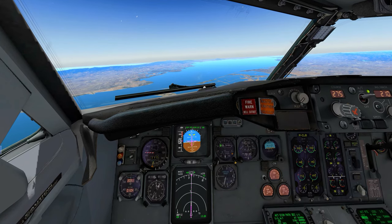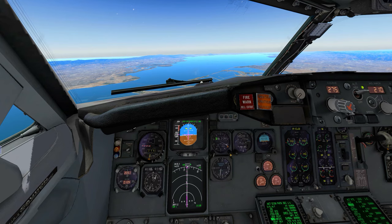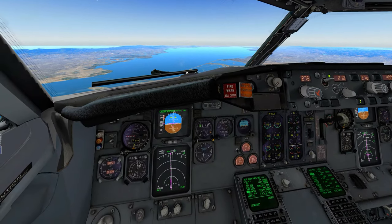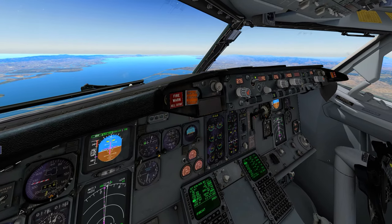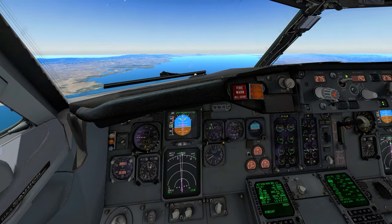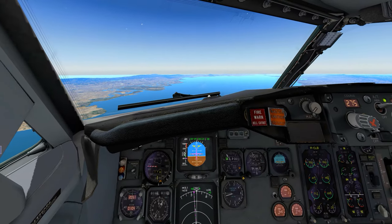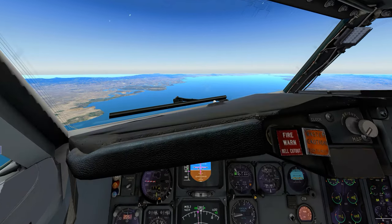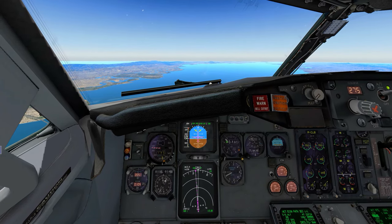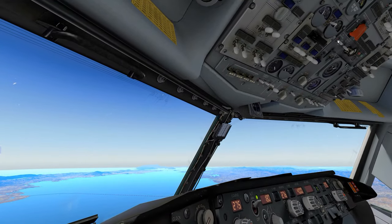I want to keep descending. No need for the speed brake anymore. Keep the flight level change going, you stupid thing. Slow down to 190. I'll take flaps 5. Actually, let's take the speed back to 180. And we should be able to. This sort of side picture looks pretty good for a standard approach here. We'll ding the cabin, tell everybody to sit their asses down.